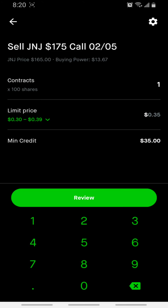If you sell the covered call, you will earn a premium of $35. Now it says 35 cents here because that's the price per share, but when you do options, it's in multiples of 100. Each contract is 100 shares. So you're getting paid 35 cents per share for a total of $35. So if you own 100 shares of Johnson & Johnson and you think the stock price will not pass 175, which is the strike price, the option will expire worthless by Friday and you get to keep the $35.